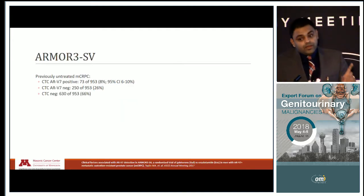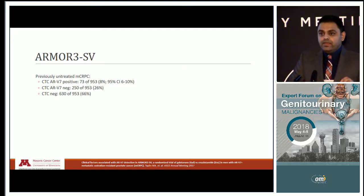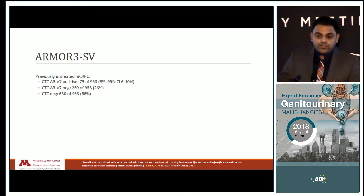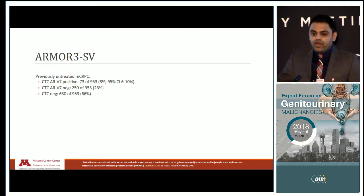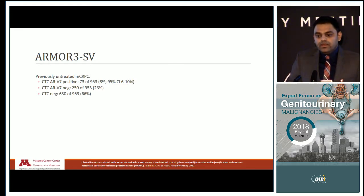This brings me to the one prospective randomized control trial, the PROSPER-like ARMOR3-SV, enzalutamide versus galeterone. Again, these were untreated patients, and 8% of those were AR-v7 positive at baseline. Now, I picked up these slides from Dr. Taplin's ASCO meeting, so some of this data is still maturing.